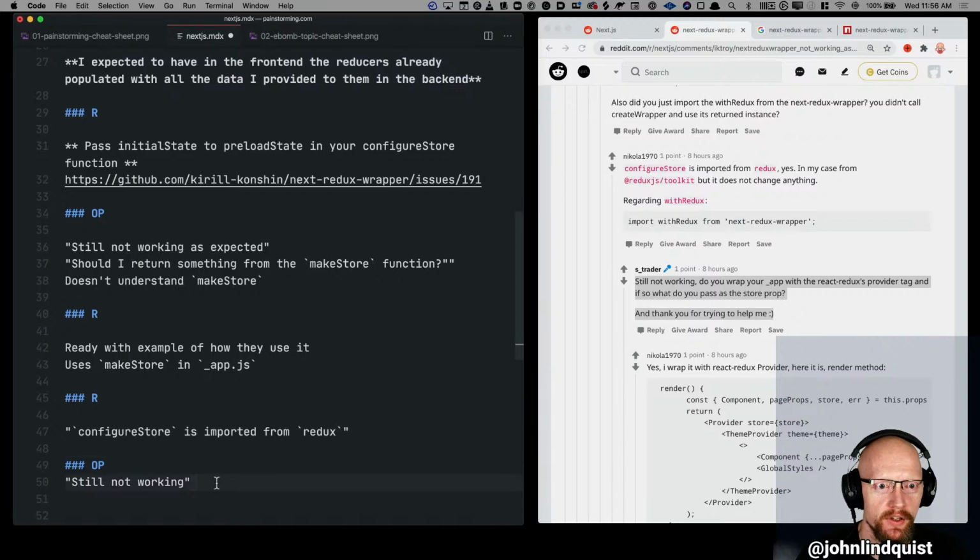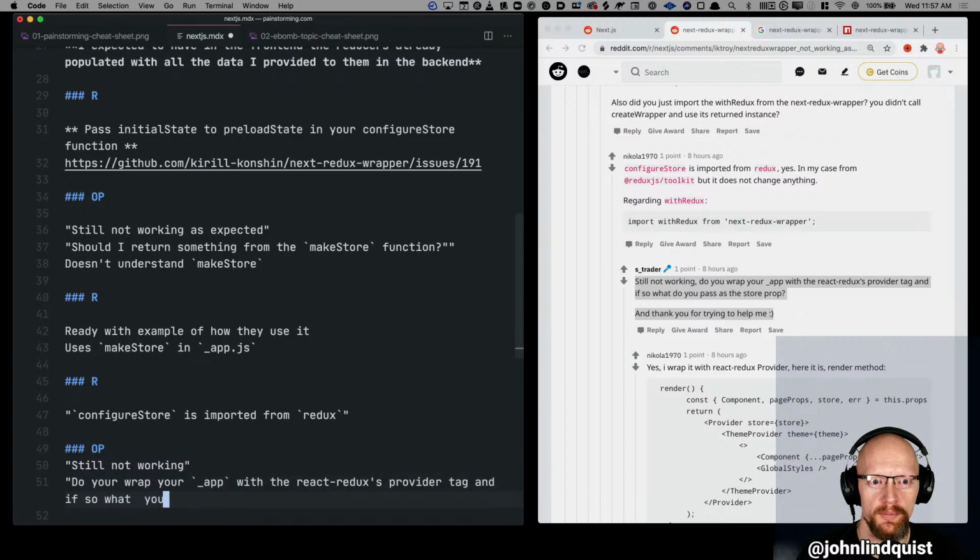Do you wrap your app with the Redux provider tag? And if so, what do you pass as the store prop? And thank you for trying to help me. That's a good question. With React Redux's provider, you're into higher order functions, you do. And if so, what do you pass as the store prop?